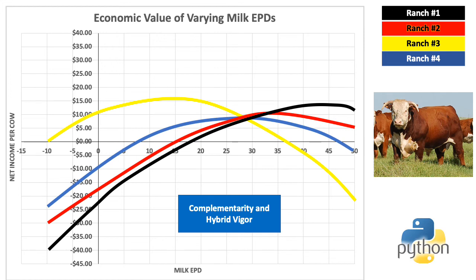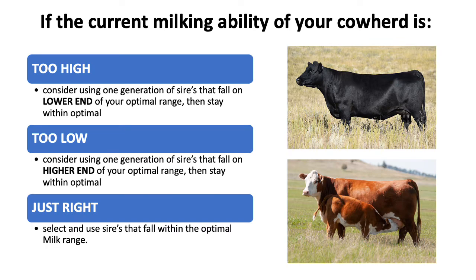At the end of the day, the take-home message is pretty simple. If the current milking ability of your cow herd is too high, well, consider using one generation of sires that fall on the lower end of that optimal range. Then for the years to come, stay within that optimal range. On the other hand, if milk is currently too low to reap the rewards of what your environment can support, consider using a bull or bulls that fall on the higher end of that optimal range, and then stay within the optimal for years to come. And lastly, if milk production levels are just right, don't change them. Stay within the optimal milk EPD range for your operation. If it isn't broke, don't fix it.